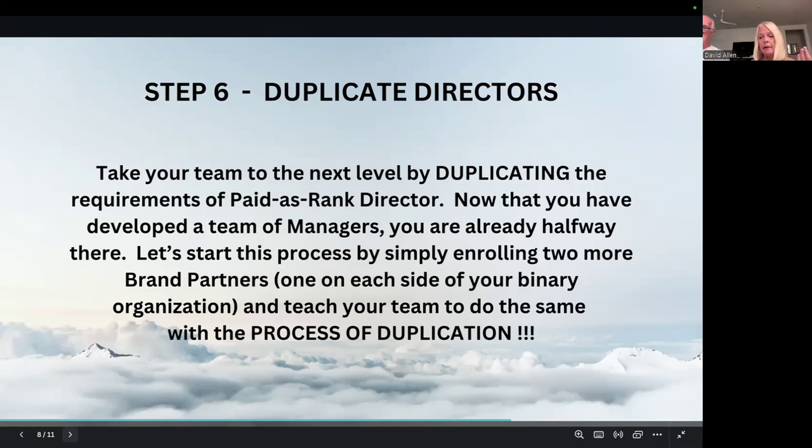But let me tell you, life happens. And if one of them falls off, you now have not met that 3 and 3, and your paid as rank decreases back to manager. Okay. I like to tell people, take it up a level, bring in 4 on the left, 4 on the right. That way, if one drops off, you still have your 3 and 3 requirement of paid as rank director. Now that you've developed that team of managers, you're already halfway there. So let's start this process by simply enrolling 2 more brand partners, 1 on each side of your binary organization, or like I like to say, 2 on each side, and teach your team to do the same with the process of duplication.